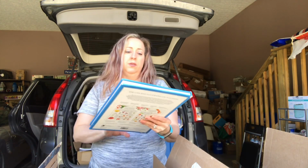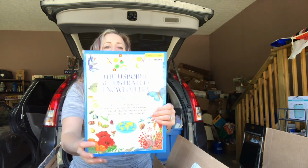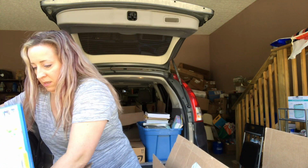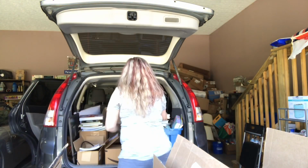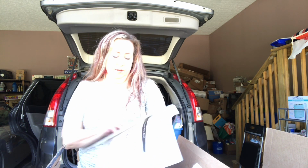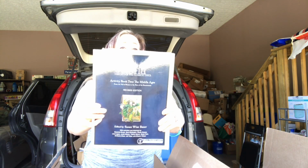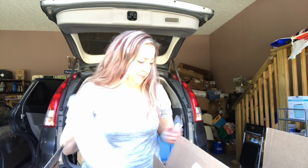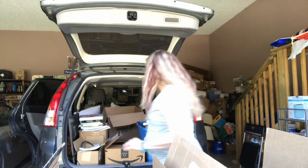The Usborne Illustrated Encyclopedia. So again, another Usborne book. Over here, The Story of the World, History for the Classical Child. It's like a huge activity book. Wow. Pretty wild.